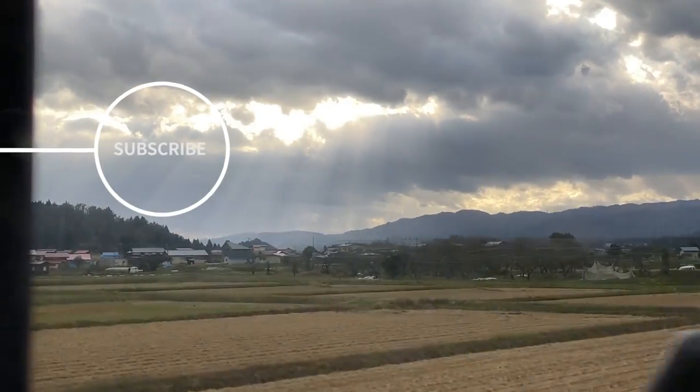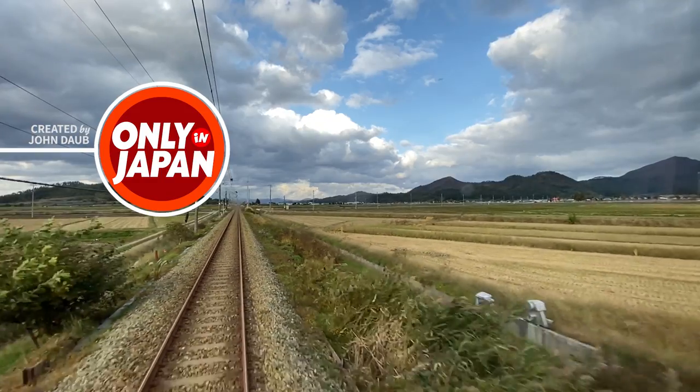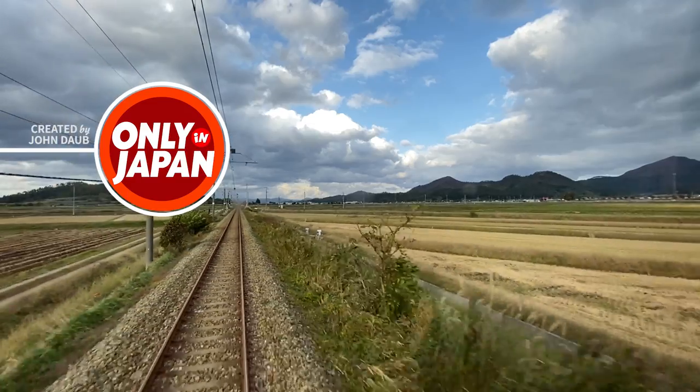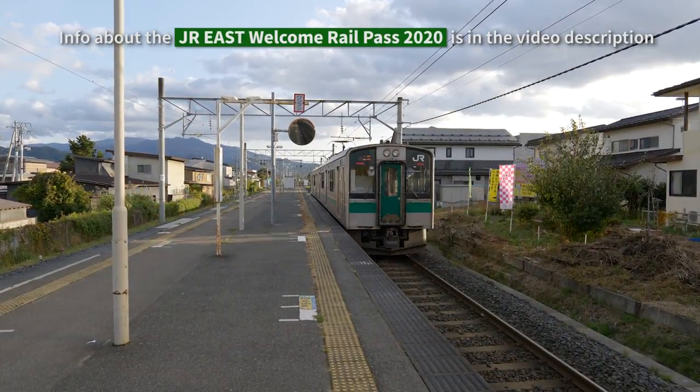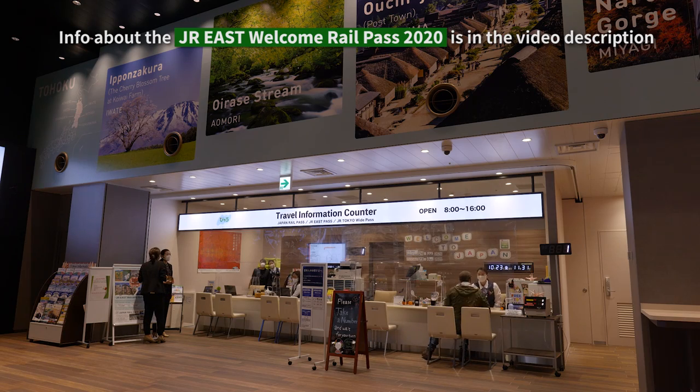Truly an amazing trip. Traveling for food is one of the pleasures of Japan's four seasons, and I was thankful for the rail pass that let me travel around this area easily. Thank you, JR East, and see you up in Tohoku again soon.